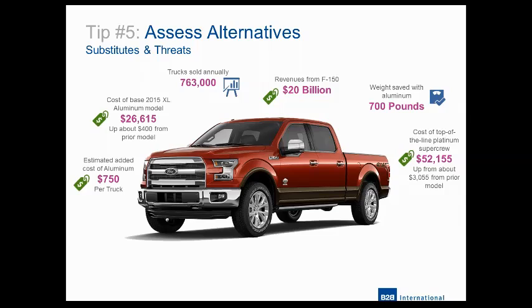Similarly, Dow's Betamate structural adhesives eliminate a need to weld metal to metal and I believe also metal to plastic, which results in the manufactured car being 30 to 40 pounds lighter. It results in lower gasoline use and a more energy efficient vehicle. So let's learn from the threats and embrace substitutes to jump the curve.